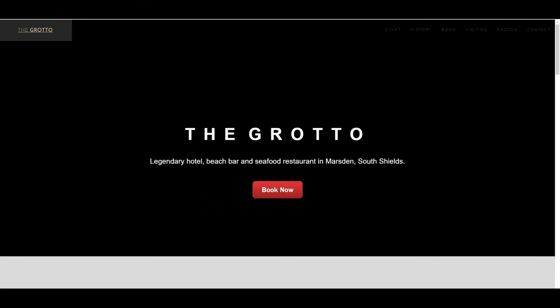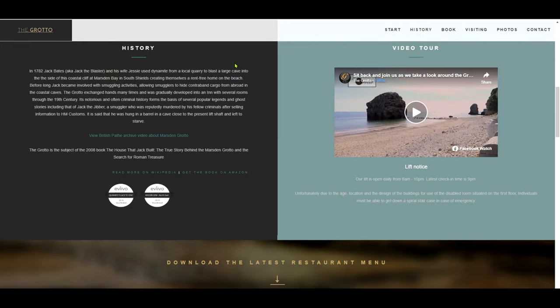So the grotto was actually built inside of a cave. And let us just have a look at their website. So we'll have a look at the history here.